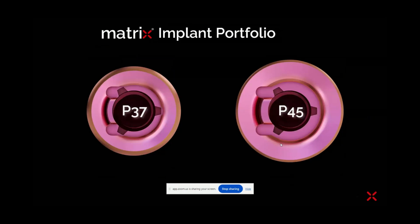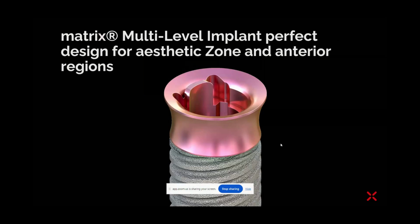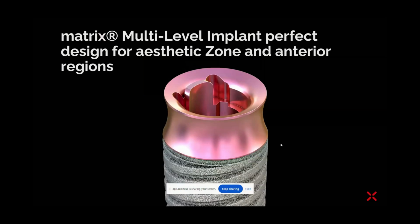This is what the inside looks like, as Chris was showing. Everything locks in place securely. So whether you're using the tissue or multi-level, it's multiple platforms, but one implant body. That's what's great about this implant system. The same kit for drilling and placement of the implants is used, and you don't have to resort to using multiple implant surgical kits. So this is perfect for the aesthetic zone, obviously in the anterior regions. That's what I prefer to use now for my singles and implants in the aesthetic zone, especially with a very thin biotype, where I don't want abutments to show through my thin tissue biotype.